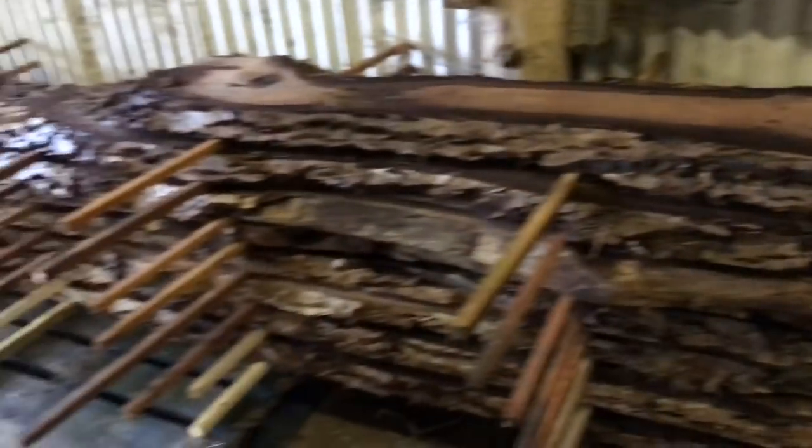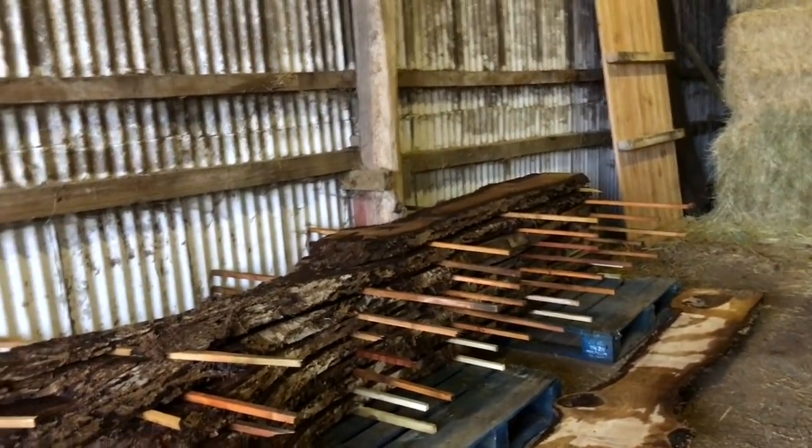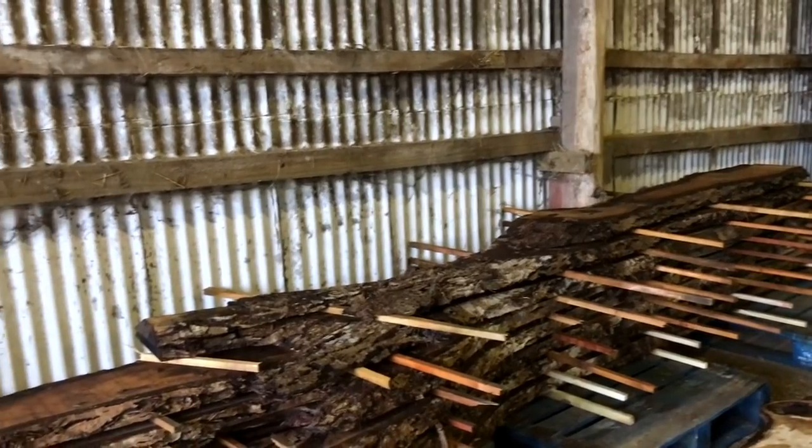There it is, one of the walnut trees. Look at even this top slice. So that's a good morning's work. It's taken a bit longer than expected because it's been pretty hideous weather today, but that is very, very good.